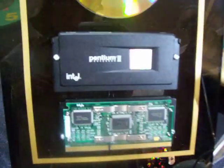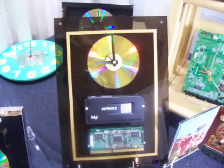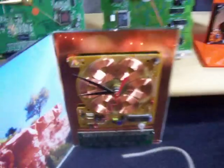And this one is something very old. Yes, that's an older hard drive. And that's a Pentium 2 processor, completely redone into a very attractive, almost award presentation. It's wonderful. It's wonderful. And look at this down here.